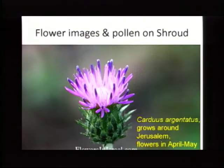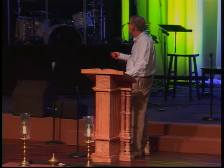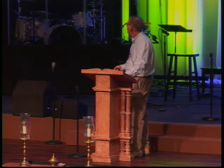Now here's another example, without giving all the details on the pollen and the flower images found in the shroud. You can say they're just somebody's imagination, but he's a plant expert and he knows what he's doing, and he found many examples of plants in the shroud. He's published books on it, and he's a Jewish botanist, so he's got some credibility for not being a shroudy person. But he found this Carduus argentatus, both in the pollen and the shroud.